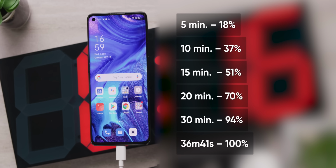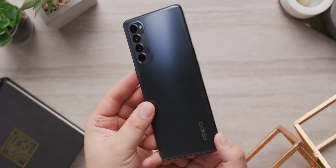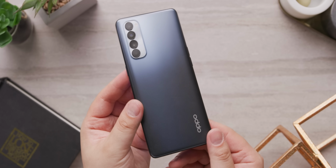I was wondering, why did OPPO say 36 minutes instead of, you know, under 40? I guess it's because it's literally 36 minutes, exactly. Suffice to say, if phone uptime is the most important thing to you, you really can't go wrong with the Reno4 Pro. And the last thing we want to talk about is the camera.